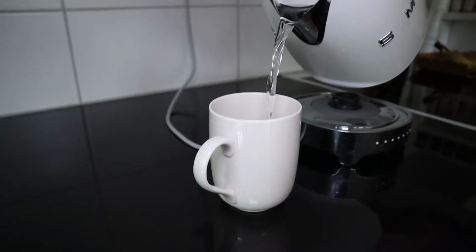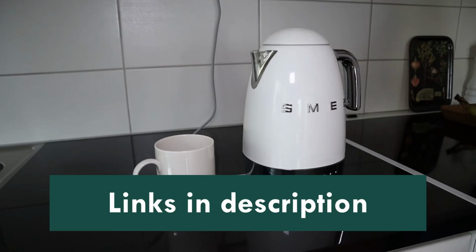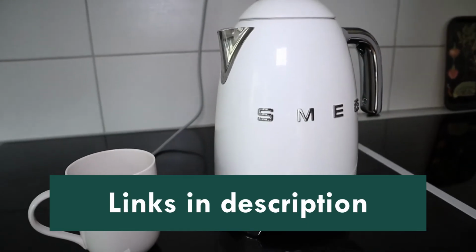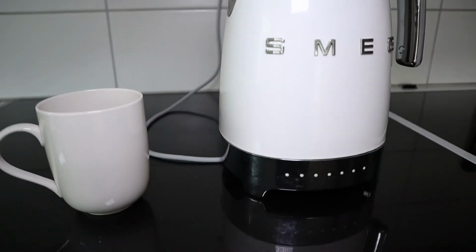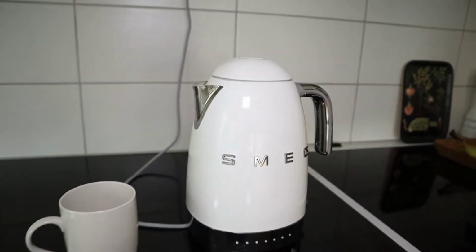The most striking feature of this kettle from SMEG is the stunning design. This one is white, but you can get it in many other colors as well. And what they're going for here is that beautiful 50s retro aesthetic. I think this looks amazing.